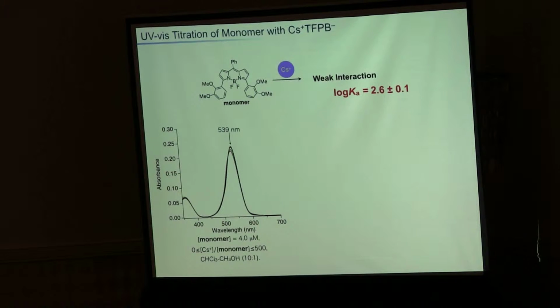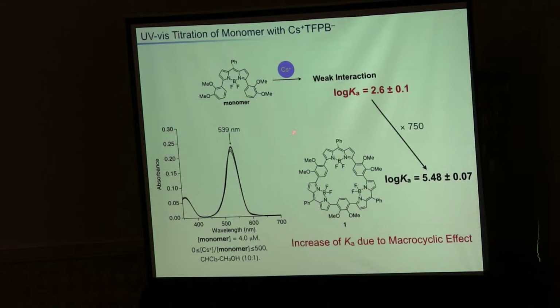In order to clarify the macrocyclic effect, we examined the binding constant of the monomer to the cesium ion. As you expected, the monomer shows a very weak interaction. Log Ka is only 2.6. Compared to the macrocyclic compound, the monomer shows a very low binding constant. The enhancement is about 750-fold. This should be caused by the macrocyclic effect.